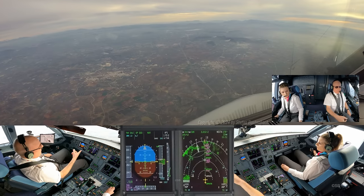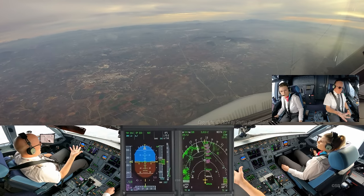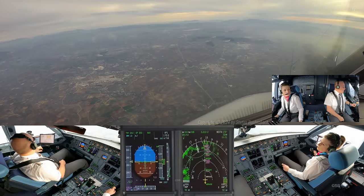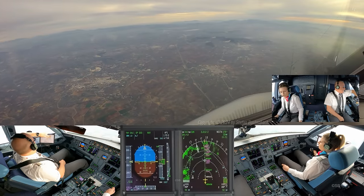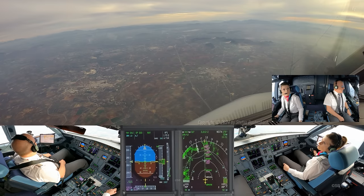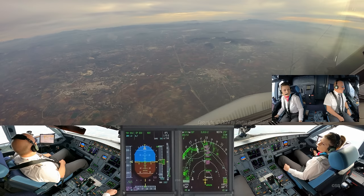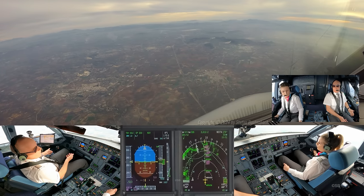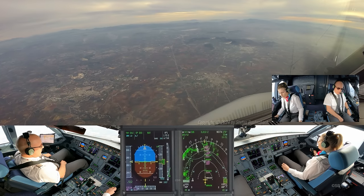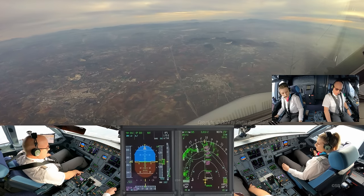I think we both keep terrain on ND. That makes sense. There's no weather, but we have the restricting terrain. Yeah, and we can switch on the APU later on. Come in single engine, and they told us we can do our own speed. That's good. And we can do our own speed management here. And you said the fuel was good. We do have more than enough fuel.